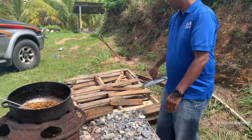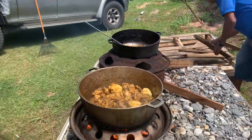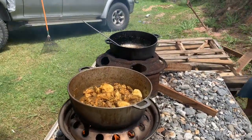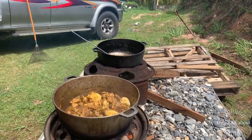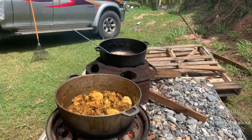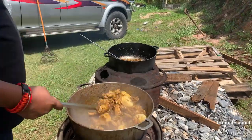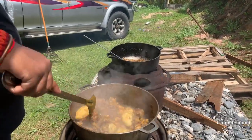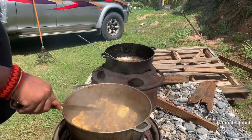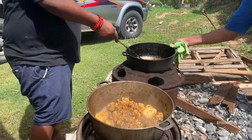I think I'm out of vacation. That's why that chicken on the bottom is good. That low heat, you put on the heat low, that's how to catch it. Look at what a real nice color. The chicken looking nice.